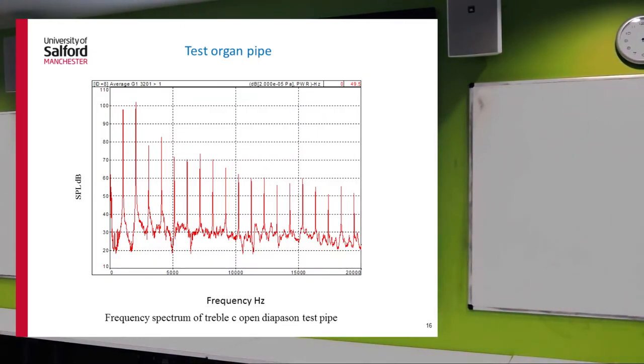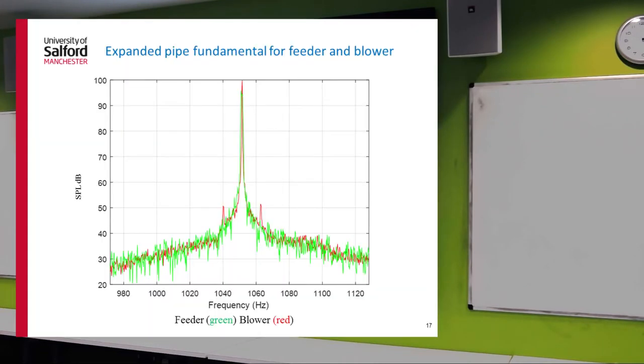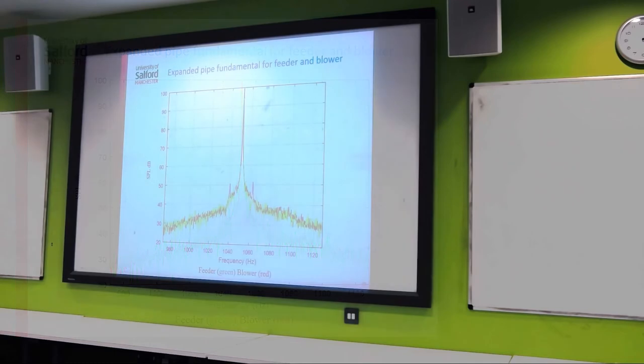This is a basic spectrum of the test organ pipe, which is treble C. So you can see all the harmonics up to 20K. The second harmonic is slightly higher than the fundamental. We look at a zoom of the fundamental, and you can see there are two side bands on each side of the fundamental at about 10 hertz.